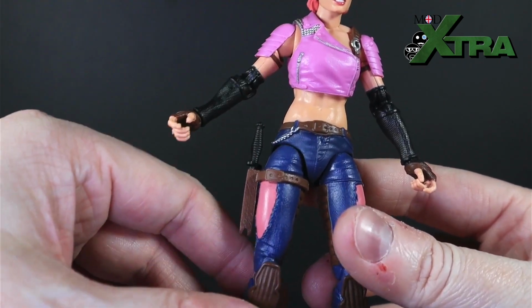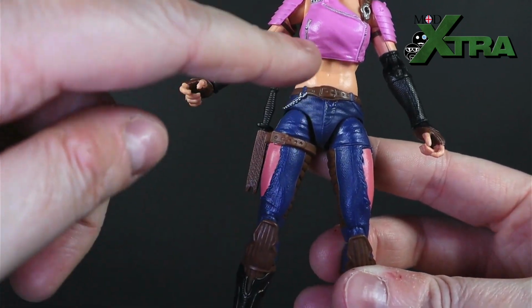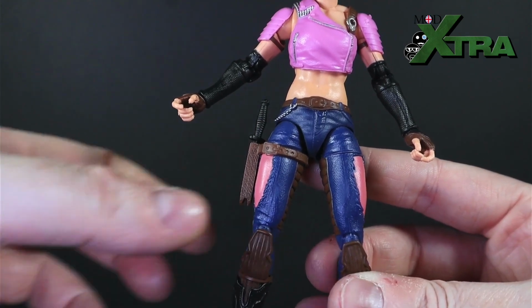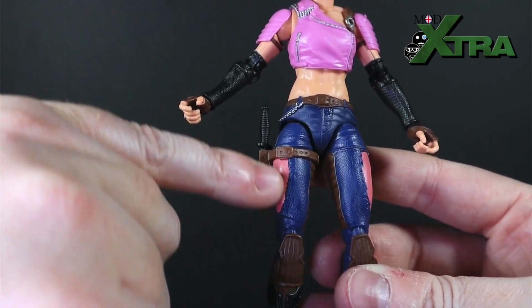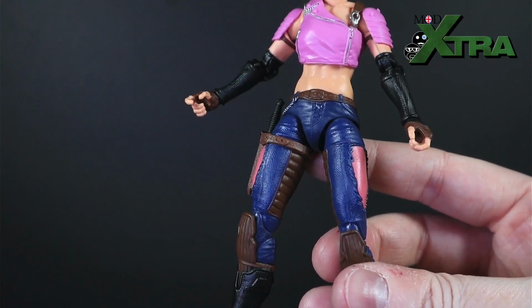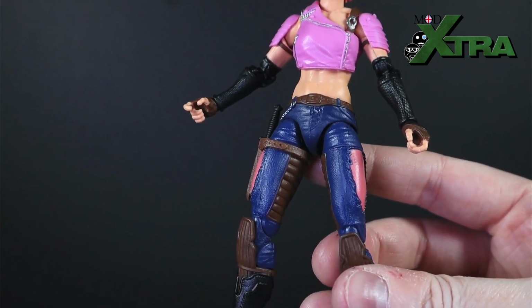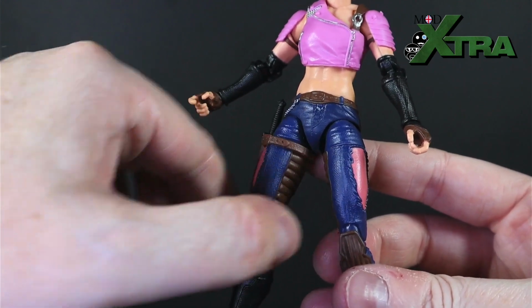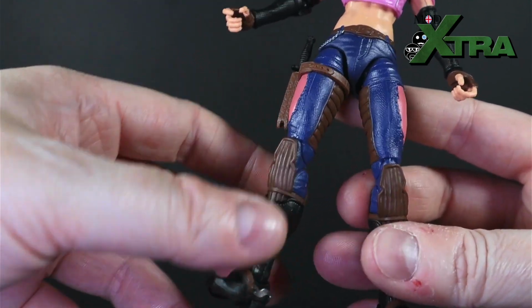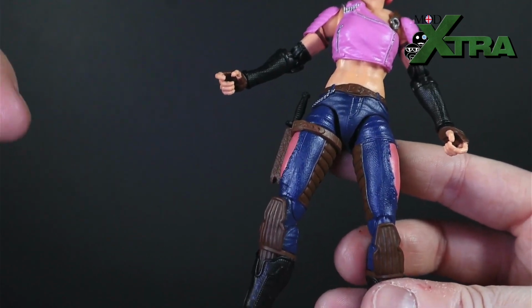But then carrying on down into the figure, you can see the texture in the trousers looks like typical denim jeans. Got this splash of colour in the rip sections. We've got the padded bits, which bring her a little bit more uniformly in line with that kind of protective padding across all the Cobra figures. Then the knee pads have got texture in them. All really awesome. And the boots, let's have a closer look at the boots.